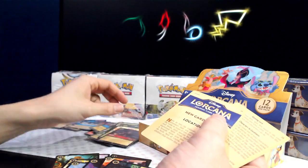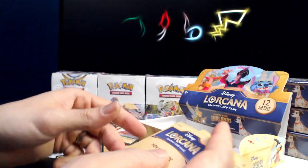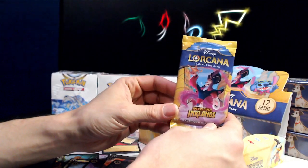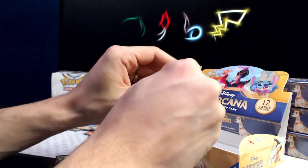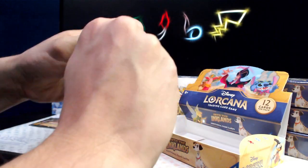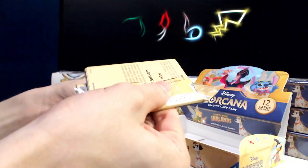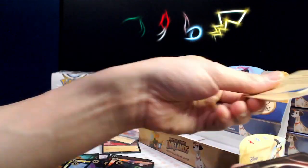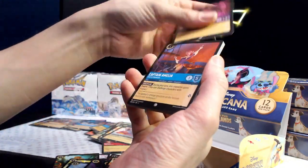Nutsy, foil. Oh, I accidentally put Sheriff of Nottingham into the pile of commons. All right, last pack, Jafar. Last pack, magic one time. Beginning of my first stream. Who knows? Anything is possible if you believe. And we do. We believe some good pulls are possible.